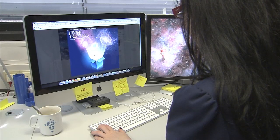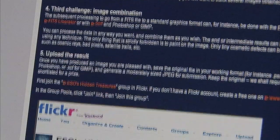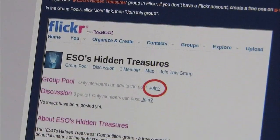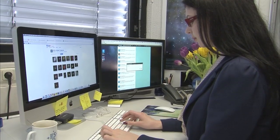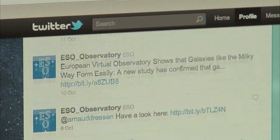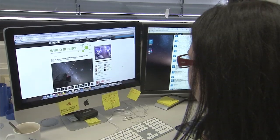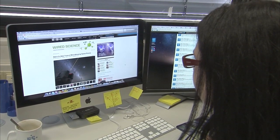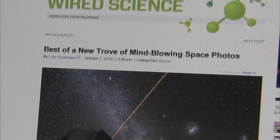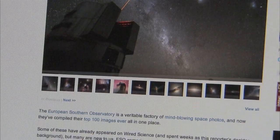The competition opened on 4th October 2010. Participants were asked to upload their entries to an ESO Flickr group that was created specifically for the competition. The competition was promoted via ESO's Twitter feed using the hashtag ESO Treasures and Facebook page by ESO Community Coordinator Oana Sandu. Tweets about the competition from people around the world were picked up by science journalists, creating valuable coverage of the competition in the media.